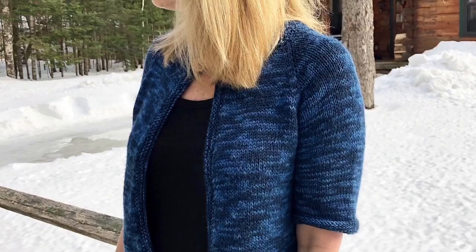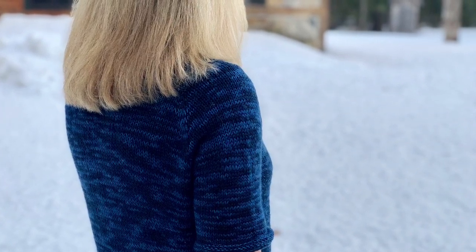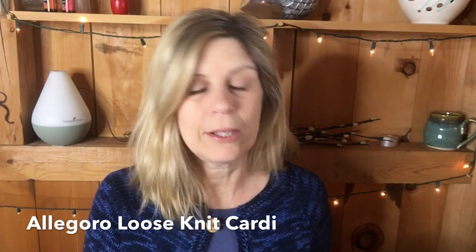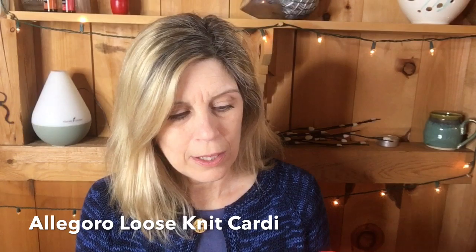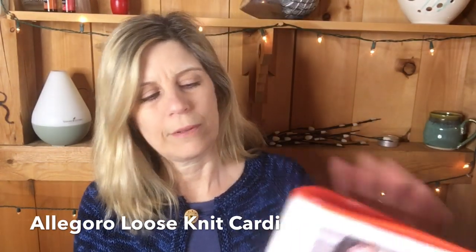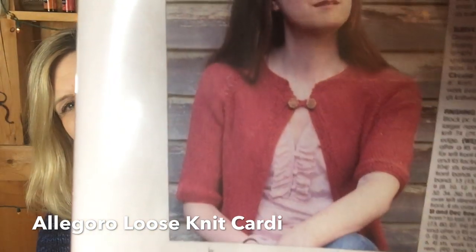So I am wearing one of my finished objects, and I will insert a photo here so you can see what it looks like on me. This is the Allegoro Loose Knit Cardi by Classic Elite Yarns. This is a free pattern on Ravelry. It was a very easy pattern. I will show you a photo of their finished cardi.